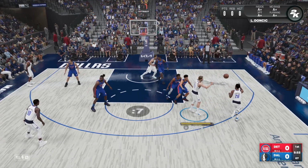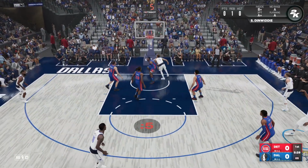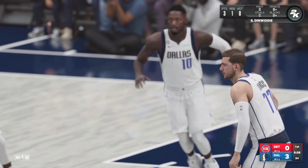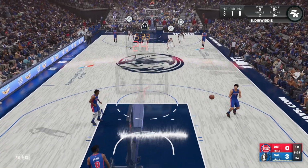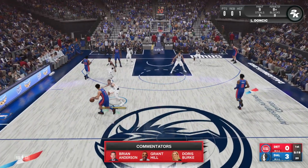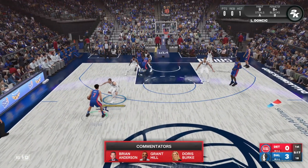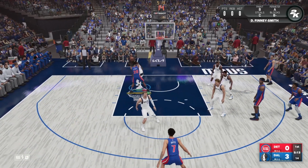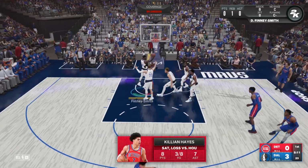Now here's Doncic. 6 to shoot. And here's Dinwiddie from the arc. The shot is good. Doncic making the play. Yeah, because Luka Doncic is such a threat to score, it opens up the passing game. And boy, it is on display right now. Here's Hayes. In his last outing, 8 points for him. No good on the shot.